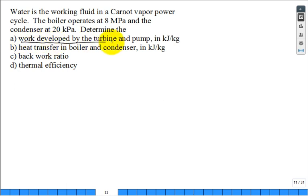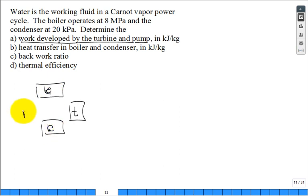Calculate the work developed by the turbine and the pump. Well, what did we have? You make that schematic. Here's my condenser, here's my turbine, boiler up here, condenser and then pump. All right, let's draw that better. Boiler, got it like that. Okay, we're going to do this. State 1, state 2, state 3, state 4.